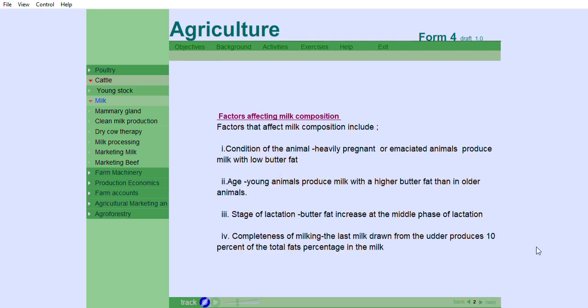Factors affecting milk composition. Factors that affect milk composition include condition of the animal. Heavily pregnant or emaciated animals produce milk with low butterfat. Age. Young animals produce milk with a higher butterfat than older animals. Stage of lactation. Butterfat increases at the middle phase of lactation. Completeness of milking. The last milk drawn from the udder produces 10% of the total fat percentage in the milk.